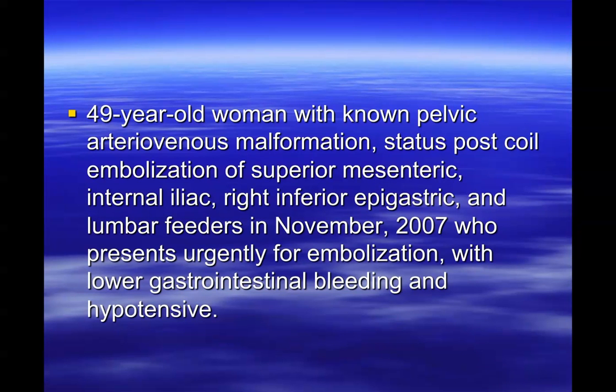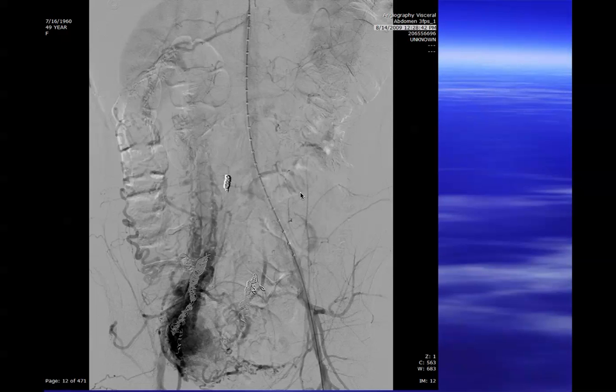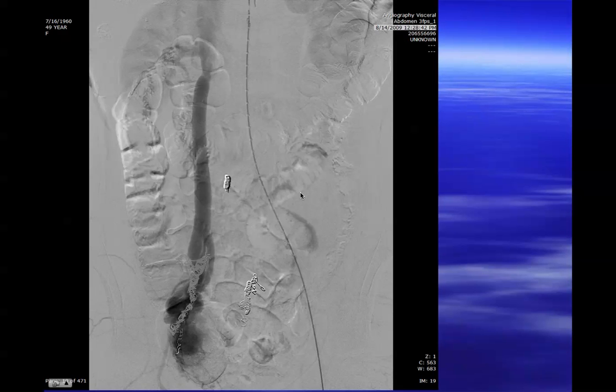And then finally, this is a lady who was, I should go back for that history. She's a lady with a huge pelvic AVM. She had been seen in an outside hospital. She was bleeding. Turns out she had been embolized by one of my partners a couple years earlier, and when she came in, I saw that embolization had constituted a whole bunch of coils inappropriately placed throughout her arteries. And so here was her AVM, and that's a gonadal vein, which is the size of her vena cava.